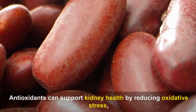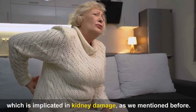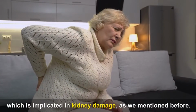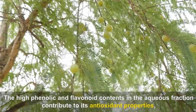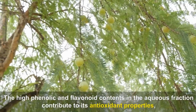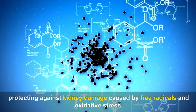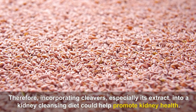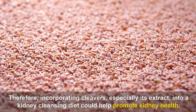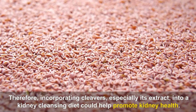Antioxidants can support kidney health by reducing oxidative stress, which is implicated in kidney damage, as we mentioned before. The high phenolic and flavonoid contents in the aqueous fraction contribute to its antioxidant properties, protecting against kidney damage caused by free radicals and oxidative stress. Therefore, incorporating cleavers, especially its extract, into a kidney cleansing diet could help promote kidney health.